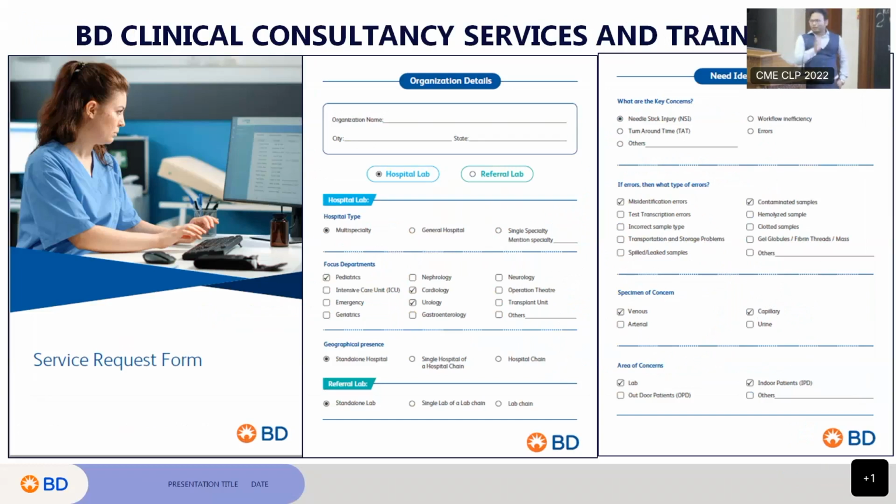Now we come to a little more specific one. To enhance your professional skill, we have developed a training schedule and format. Remember, this is not chargeable, this is a free of cost training format. We came up with a form. You can ask any media professional, and they will give you this form based on what kind of training you require. You can just fill up the form and give it back to us, and then we can design your training schedule for the entire year.